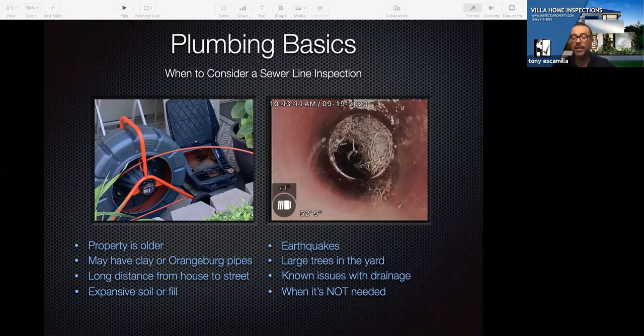A lot of houses in certain areas of San Gabriel, Temple City, still have some alleys in the back, and sometimes the sewer line goes and drains into the alley. So even if you have trees in the front yard, if your sewer line is draining into the back alley, you don't need a sewer inspection.